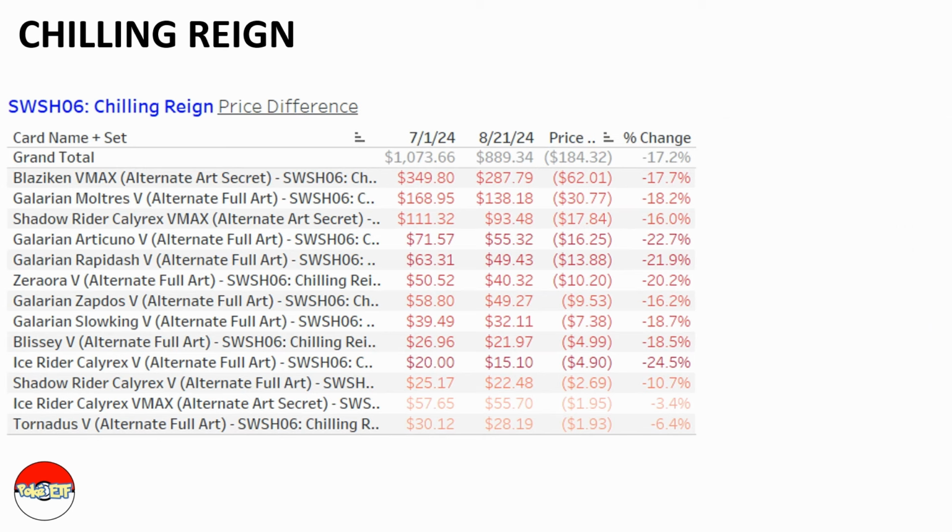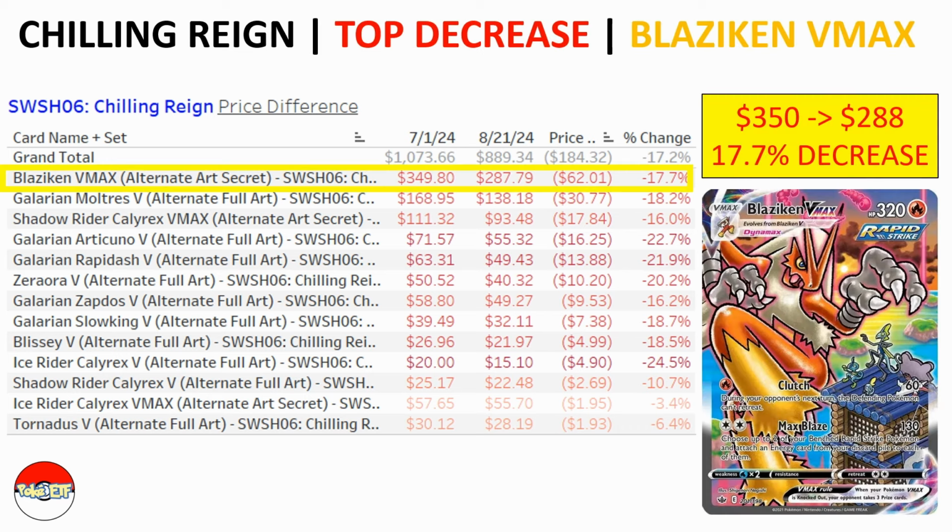Then looking into the next set, Chilling Reign, there's a lot of Alternate Art in this set. Again, that's why alongside with Evolving Skies, Chilling Reign is a great set in the Sword and Shield block because of the number of Alternate Art in this set. The top decrease is Blaziken VMAX. It was around $350, went down to around $288, went down $62, representing a 17.7% decrease.